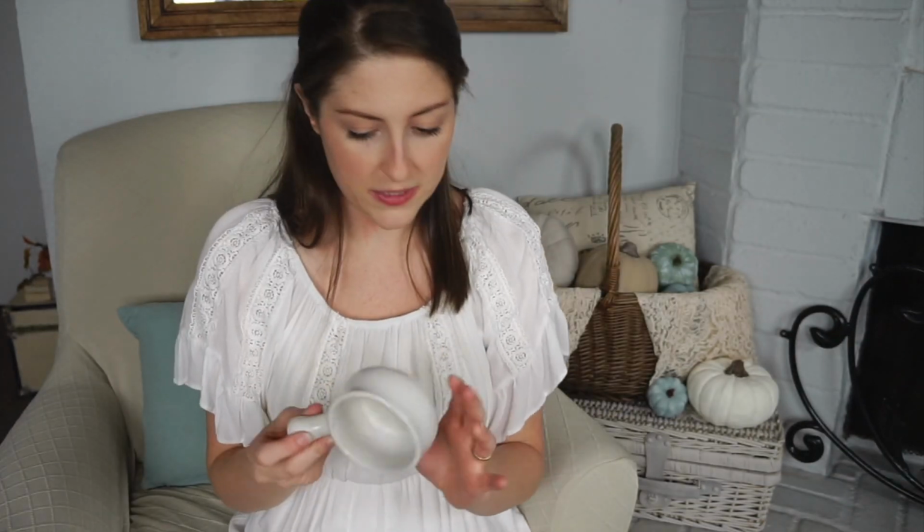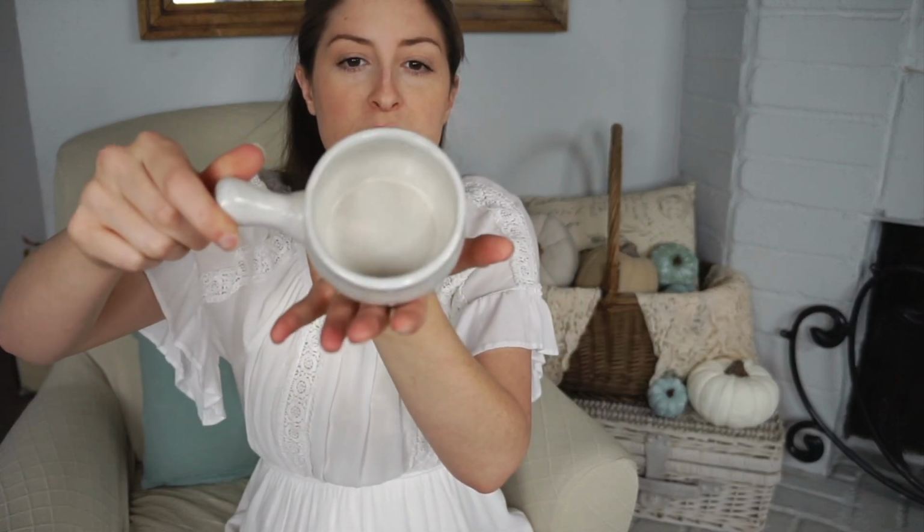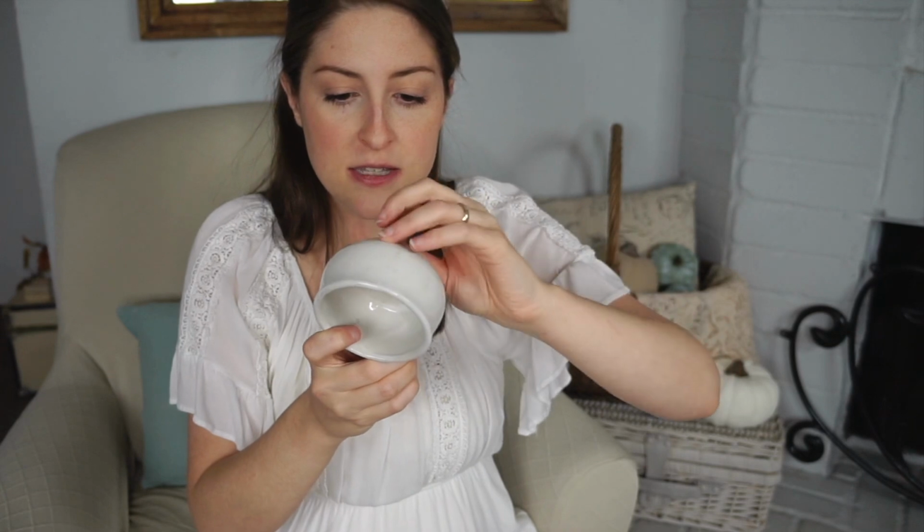The last two pieces: this cute little, I think this is like an onion soup bowl, but it's actually really tiny, so maybe not. I don't know what these are used for. Let me know down below if you have any idea. It was only 99 cents. There are no markings or stickers on the bottom. So I'm assuming it's vintage. Maybe it's like restaurant wear. Maybe it isn't. I thought it would be cute for shelf decor.